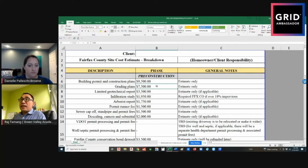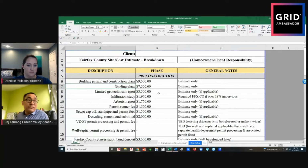Okay, got it. The second item is a grading plan. For any new construction, you have to have a grading plan, civil engineering. Usually it's 65 to 75 or even 95. It depends, because if your new construction requires a significant stormwater management system, like an infiltration trench or planter box or rain garden or bioretention tanks, it could be more because there's more calculation involved for the civil engineer, so he's going to charge you more. For a standard McLean home, quarter acre lot, R3 zoning, about 7,500 is the going price.